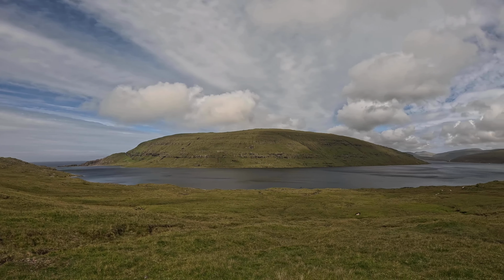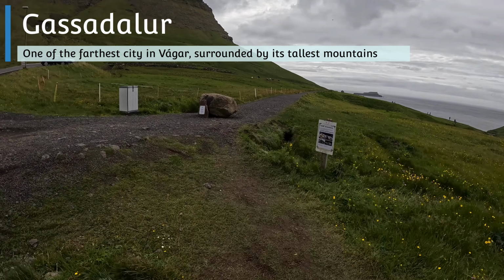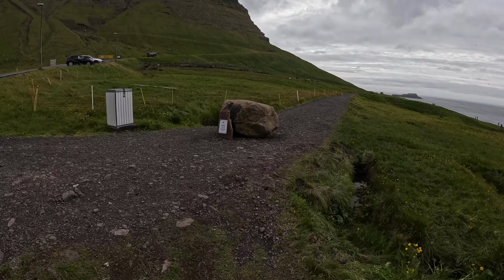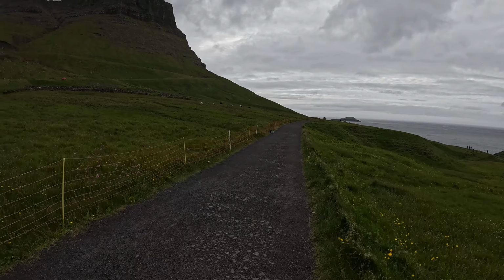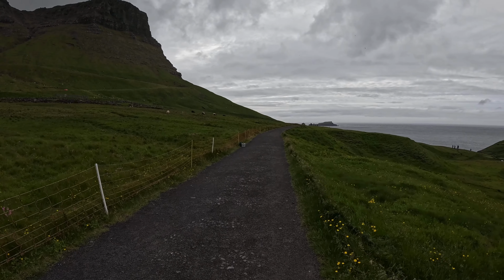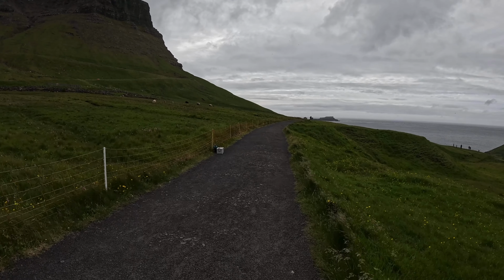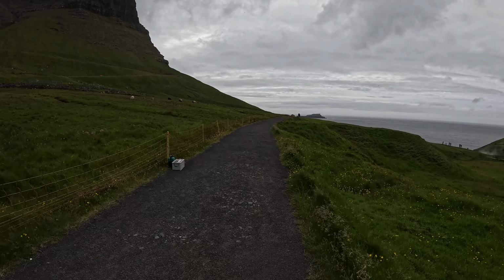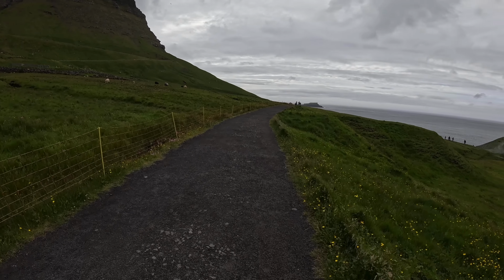Múlafossur. Yeah, that's the right name. It's only 300 meters away, so it's going to be an easy one. Just 20 minutes walking back and forth. We are 57 kilometers away from Tórshavn. I don't know why people say Torsha, because it means Thor's port, Tórshavn, havn is port. So I'm not really sure why they call it Torsha.